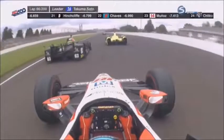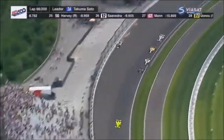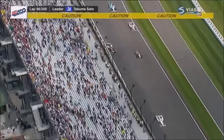Absolutely. To take 15 away from James Davison. You can never take Montoya out of an Indy 500. Oh, look out, that's trouble! There we go. Into the wall. That was a wrong move. Wrong move, wrong place, wrong time. Connor Daly.